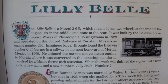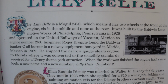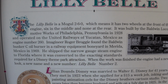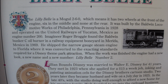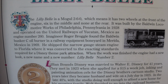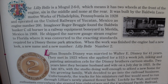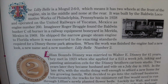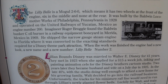History on the Lily Belle, built by the Baldwin Locomotive Works of Philadelphia in 1928 and operated on the United Railways of Yucatan, Mexico as engine number 260. Imagineer Roger Broggie found the Baldwin Bunker C oil burner in a railway equipment boneyard in Merida, Mexico in 1969. Then he shipped it to Florida, where it was converted to the exacting standards required for a Disney theme park attraction, which I'm assuming is when they converted it to diesel, I believe.